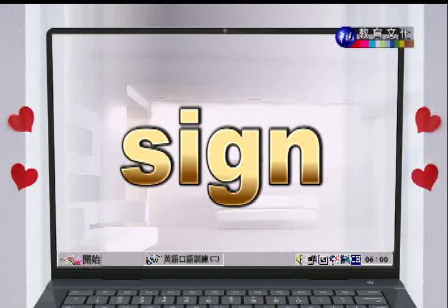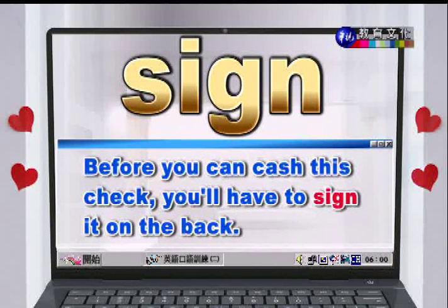Sign. Before you can cash this check, you'll have to sign it on the back.